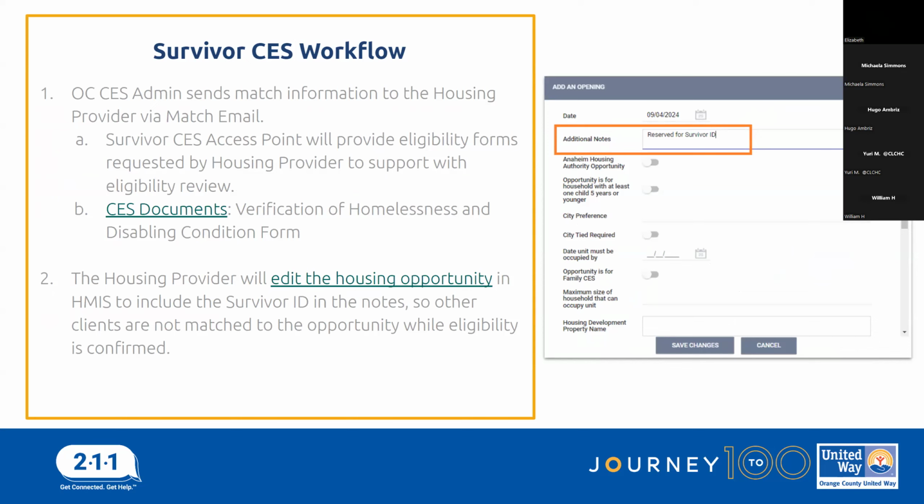The OC CS admin, either individual or family CS, sends match information to the housing provider via match email. Survivor CS access point will support by providing the eligibility form to the housing provider. This is to support the housing provider with reviewing program eligibility. The CS documents are available on the Office of Care Coordination site. All the links in the slides will also be included in the KB.